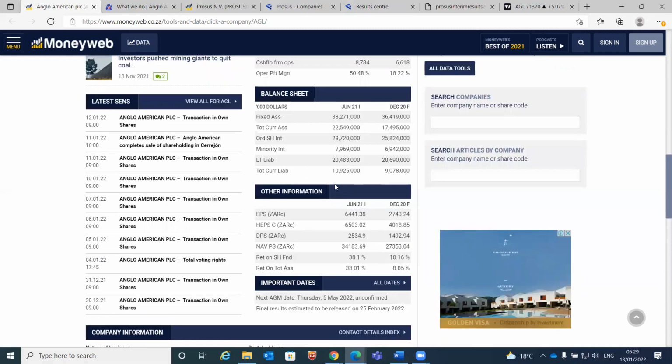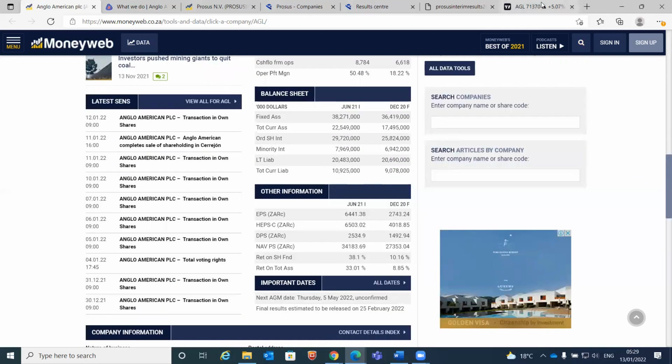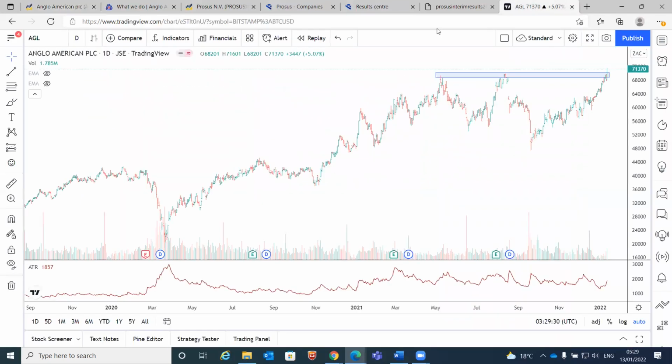that one can be interested in investing in. But always, before we invest in a company, we prefer to look at the chart so that we can have an idea where we can find a buying opportunity. So now we're looking at the chart of AGL. The share code is AGL, so that when you go to EasyEquities, you know which Anglo we are talking about.